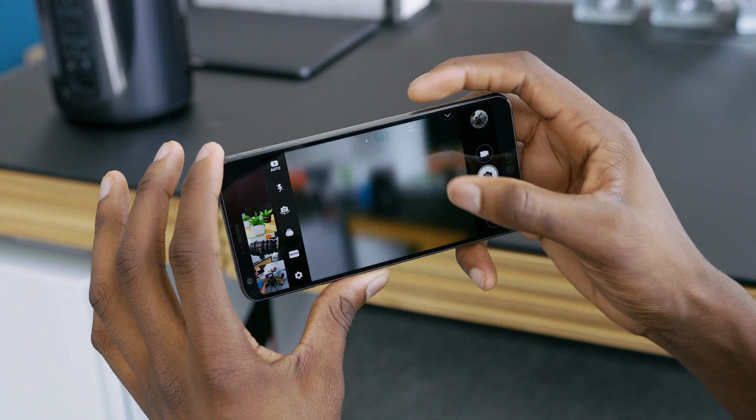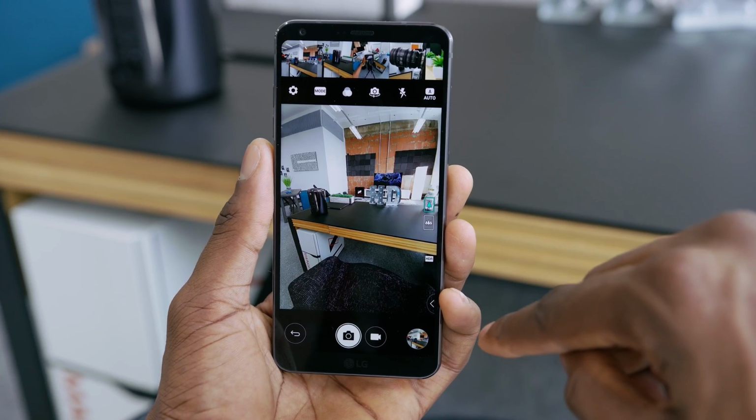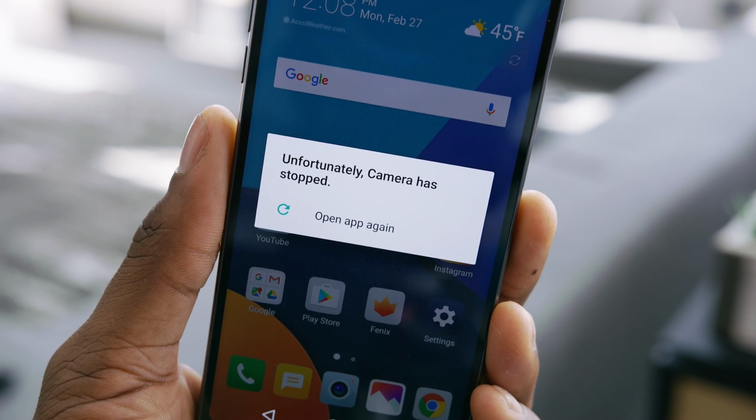And I think that's the kind of thing that will encourage people to use this super wide angle camera a lot more. It was a pretty cool feature to see in the G5. They're carrying it over to the G6, and I'm happy it's there. But it's not perfect because obviously, okay, no camera is perfect, but also because I've had some stability issues in this first bit of use.